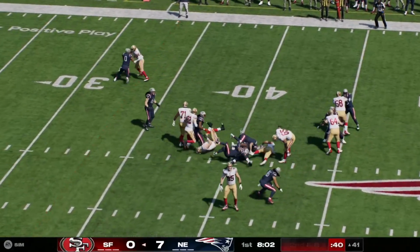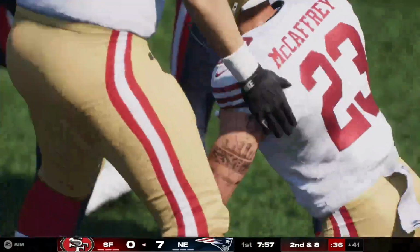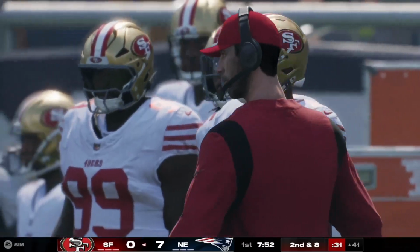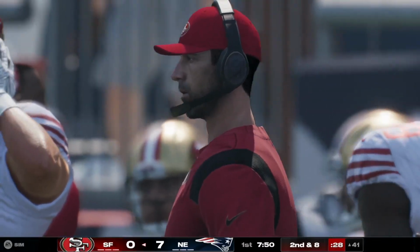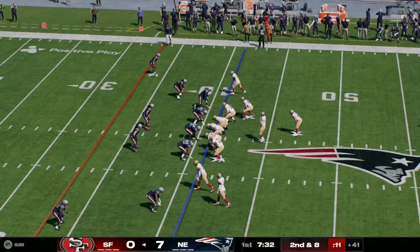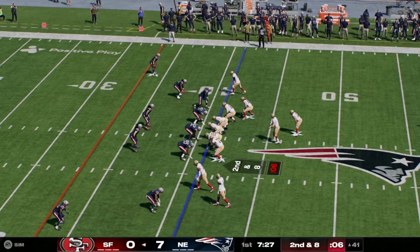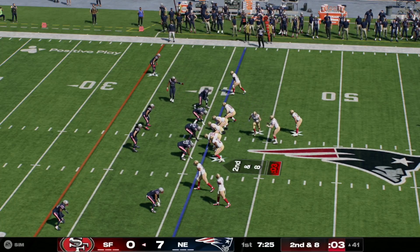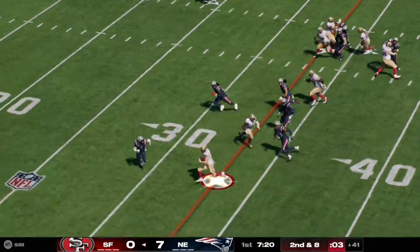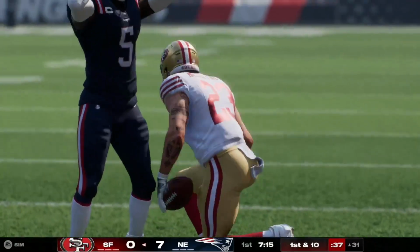McCaffrey now from the pistol. And he'll get forward for a couple. It's 2nd down. So Kittle comes in motion. Again, it's McCaffrey. And they'll take this down inside the 35.